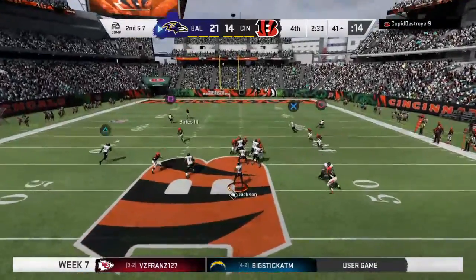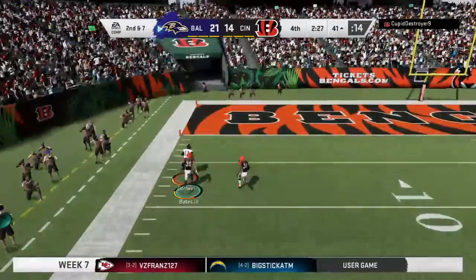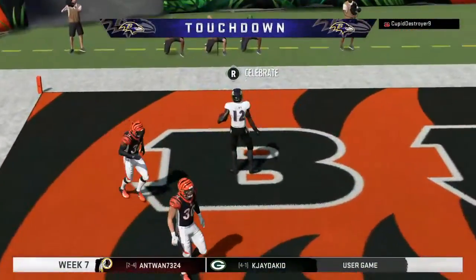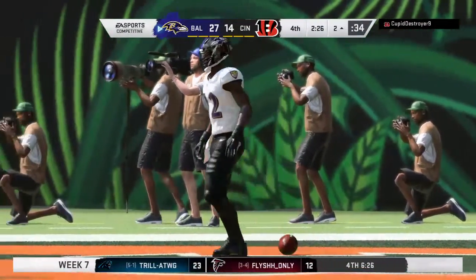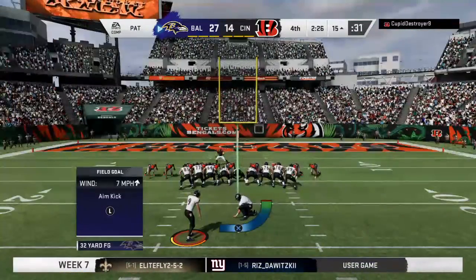To throw is Jackson. Looking for Godwin, and he's got him, complete. And he'll take it into the end zone for a Ravens touchdown. Chris Godwin with his 2nd touchdown of the game, number 7 on the year, as the Ravens push further out in front.